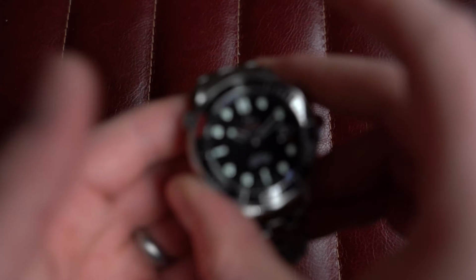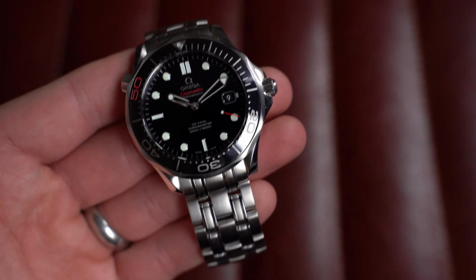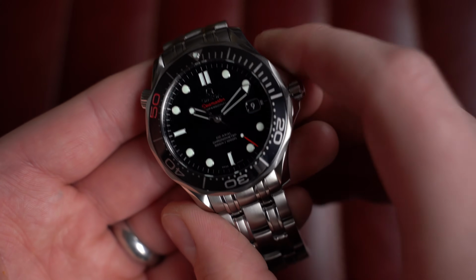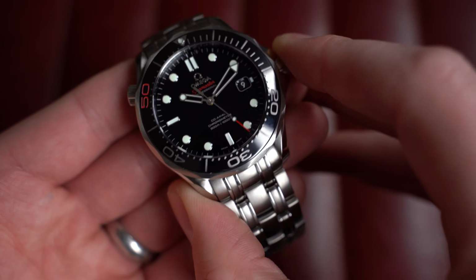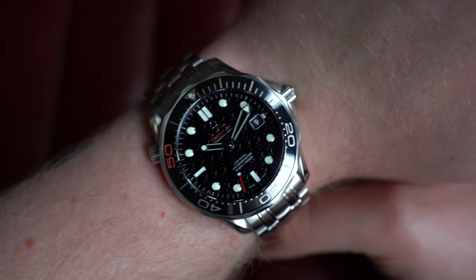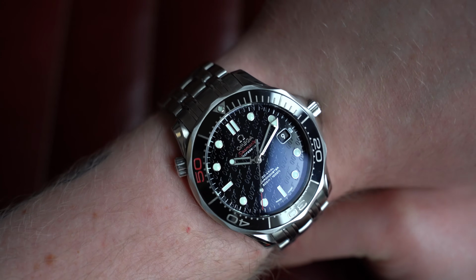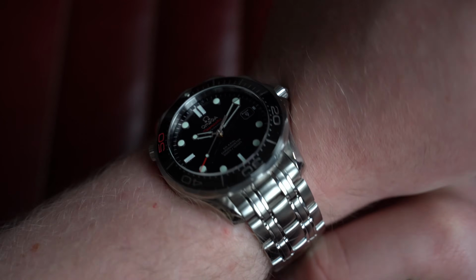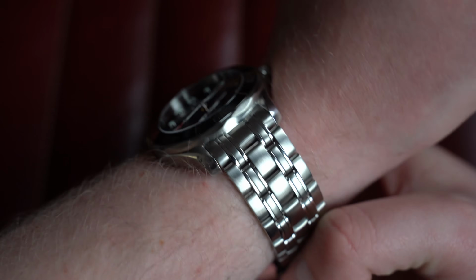This will currently fit about a 6 3/4 inch wrist thereabouts, so do keep that in mind. But let's show this on wrist and talk dimensions. Here we go on my 7-inch wrist. As you can see, great proportions, but that comes as no surprise because this is very, very classic in its sizing at 41mm by 47mm lug to lug, 12.5mm thick and 20mm on the lugs.